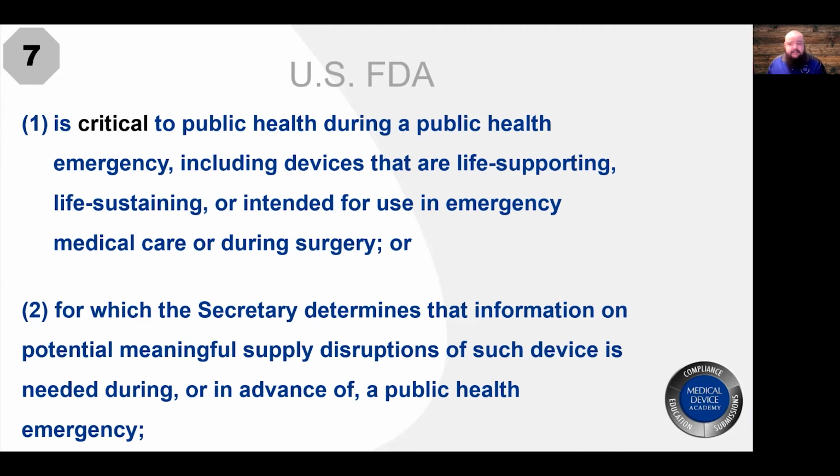Now, what devices require 506J reporting? There's two criteria. First, critical devices for the public health emergency. Those include devices that are designed to support or sustain life, or used in emergency medical care, or during surgery. The other type of devices that require reporting are ones that the Secretary has deemed necessary to respond to that particular health emergency.